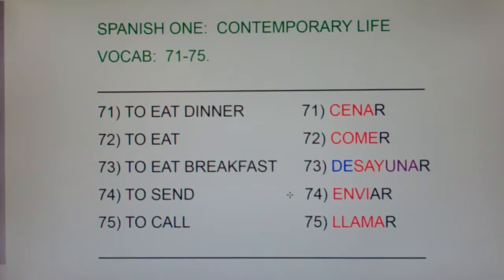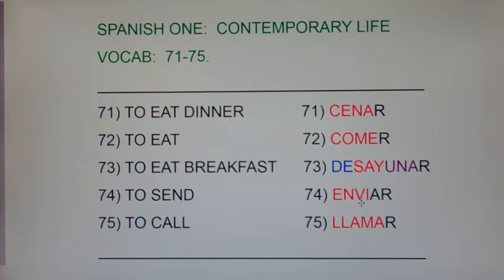To send is enviar, like to send somebody a letter or to send somebody an email. Now look at the word envy. I don't envy somebody that has to send out hundreds of emails every day. Or I don't envy somebody that has to send out hundreds of wedding invitations. So in English the word envy helps us remember the Spanish word enviar, to send.